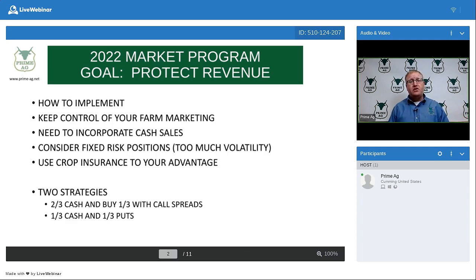The other thing we really need to do is use crop insurance to our advantage when we're making our marketing decisions. Today, we're going to go through two specific strategies on marketing your grain. One strategy is going to be selling 2/3 of your crop in the cash market and buying 1/3 of it back with a call spread. The other strategy is going to be doing 1/3 in the cash market and doing 1/3 with put options.